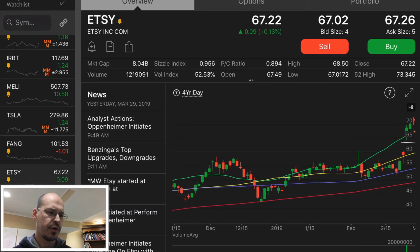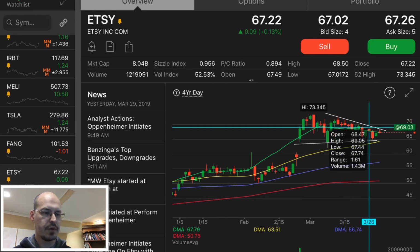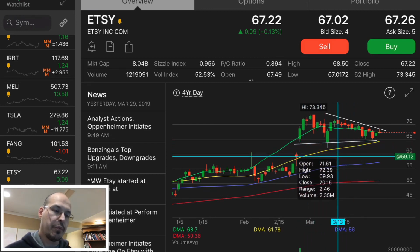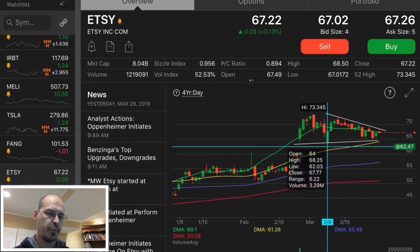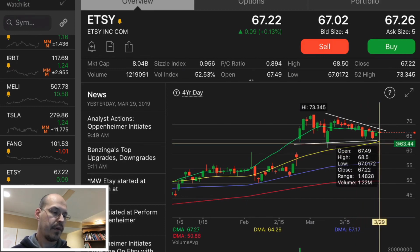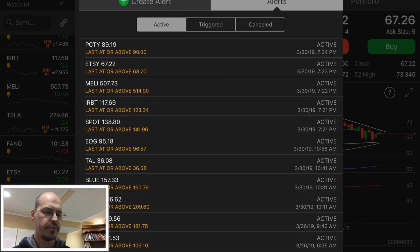Etsy, I'm still adjusting these lines as it goes, but you can see this upper line looks pretty valid. It keeps touching. Bounce, bounce, bounce, bounce, bounce, bounce all the way down. Lower line, I'm just trying to put it wherever I can. I kind of like where it is now because this open fits close to that low, and then it's kind of where it is there. But yeah, Etsy right now is 68.20.